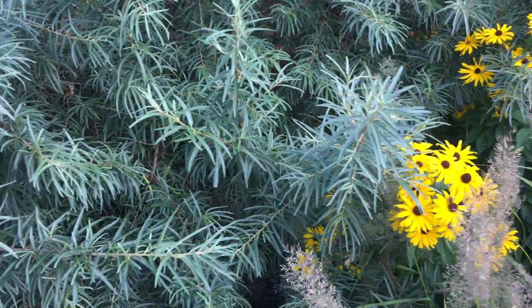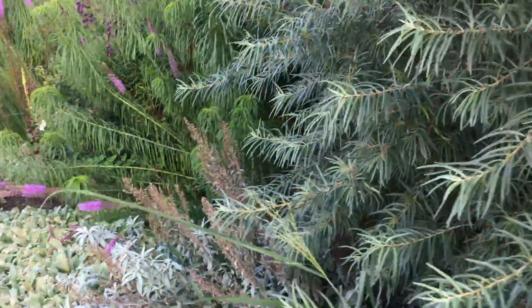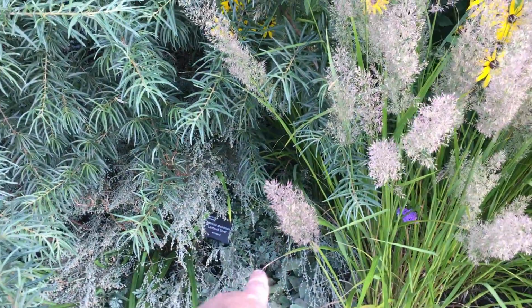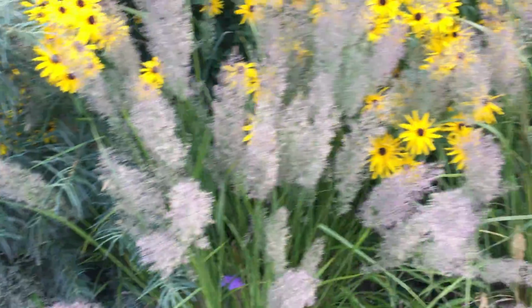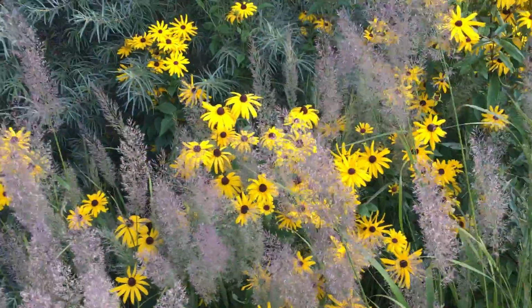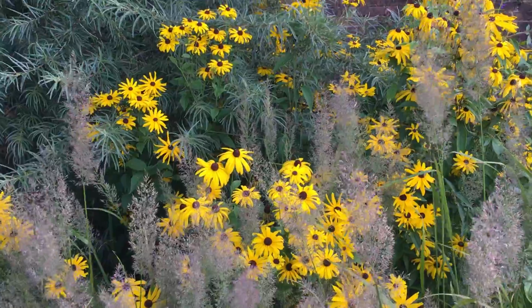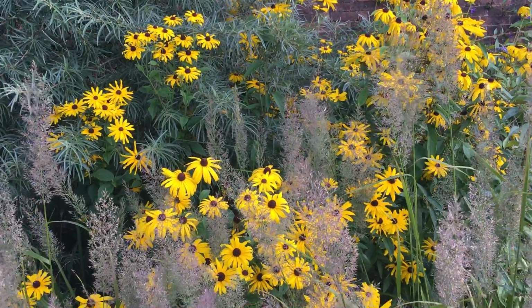And this lovely blue of this, what is this? Is this an ornamental pear? I don't know what that is. But again, more grey. Artemisia, Lambrook Silver. That intermingling there is just heavenly. That to me is just absolutely beautiful.